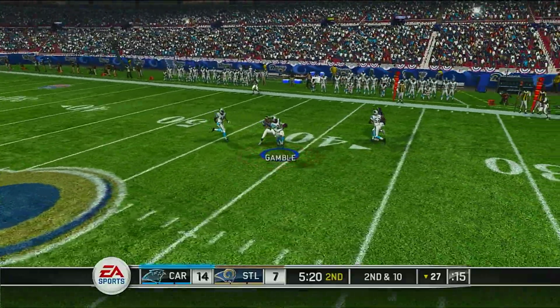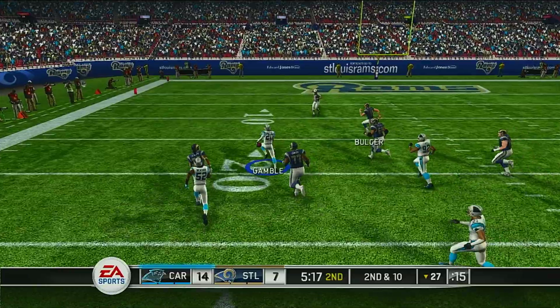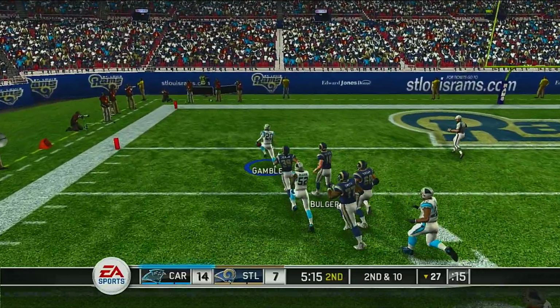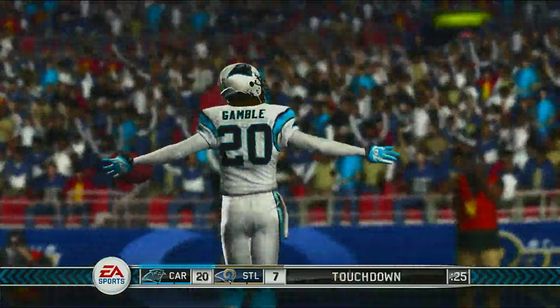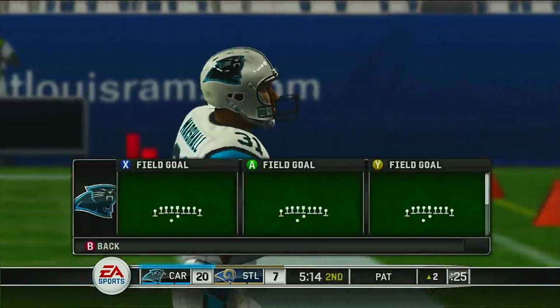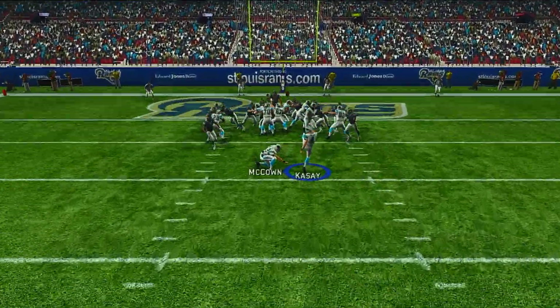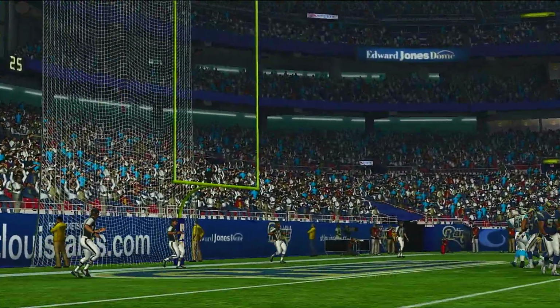He was hit. Gamble has it. At the 30, to the 20, to the 10. Touchdown, Panthers. They needed to drive down the field and put some points on the board there. Instead, they send their defense right back out in a bad situation. They are asking a lot of them.